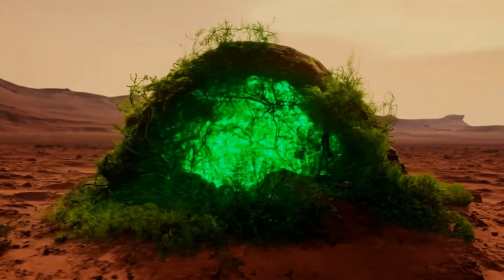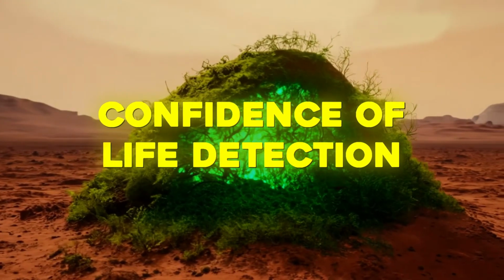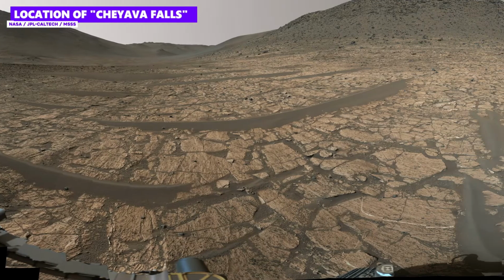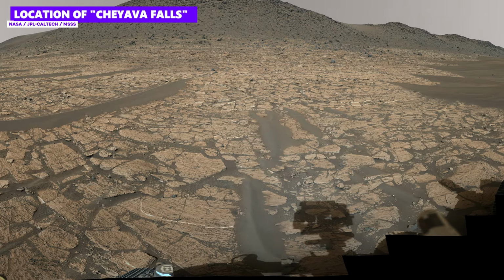The discovery of Cheyava Falls has just reached the first level of the scale, which means that we have discovered a possible signal, but there is still a long way to go before we can say with certainty that we have found life on Mars. But don't let that discourage you, because even this first level is a huge step forward. We have found something that is definitely worth further investigation, and the best part is, it confirms that we are looking in the right place with Perseverance.